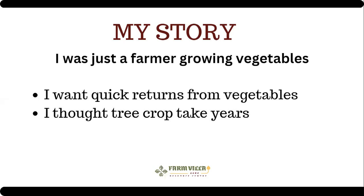I remember in 2015, a friend of mine, a colleague, came down to the village where I was farming. I was farming my vegetables: tomato, cucumber, pepper, and everything else. He checked and saw what I did. I said I would prefer, though it might take longer years, to plant tree crops.